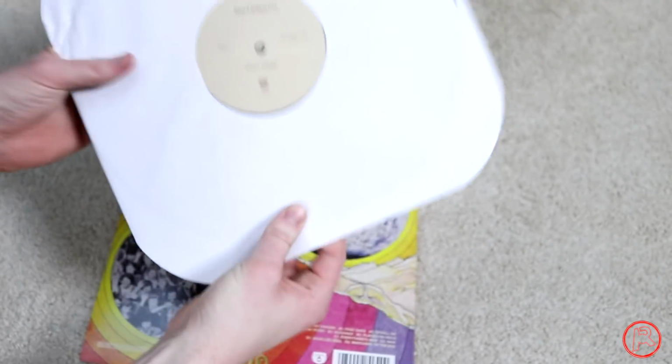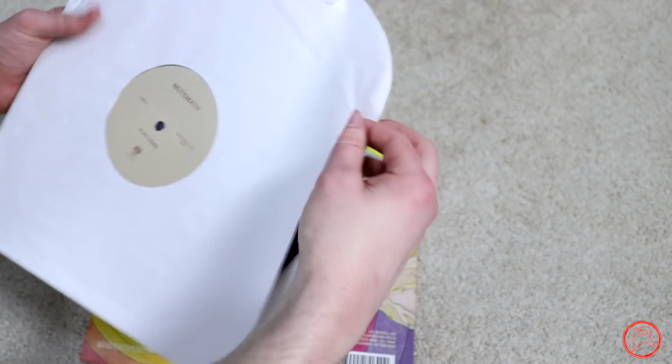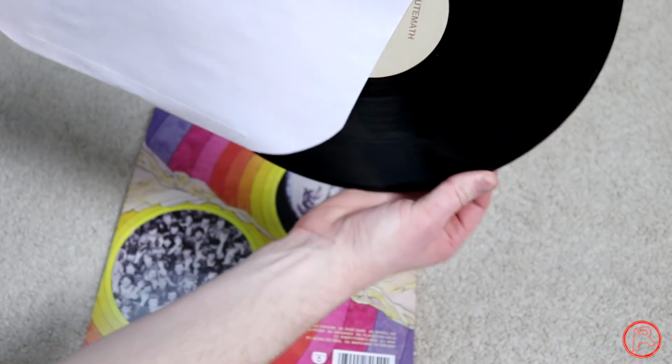I think it's a 180 gram pressing that this is on, and the vinyl is such good quality. It sounds really, really rich when you play it on. If you've got speakers with your record player and you've got this album, you know what I'm talking about. But if you don't and you're looking to pick this up, I would definitely recommend picking it up on black.